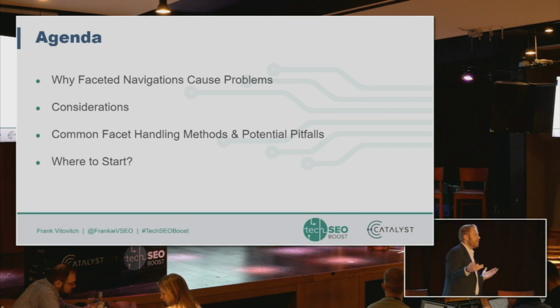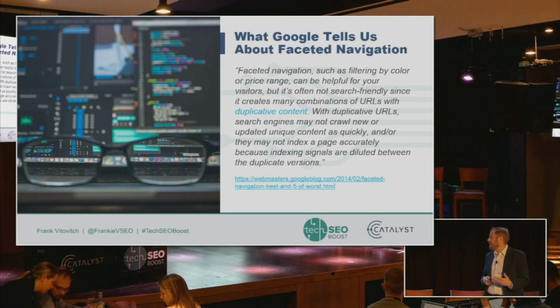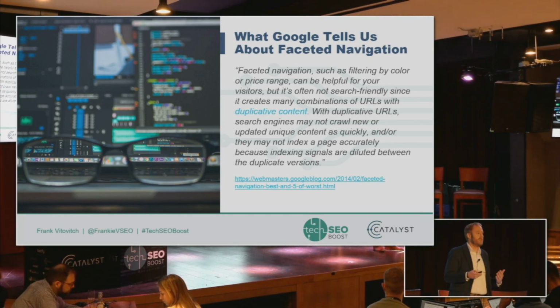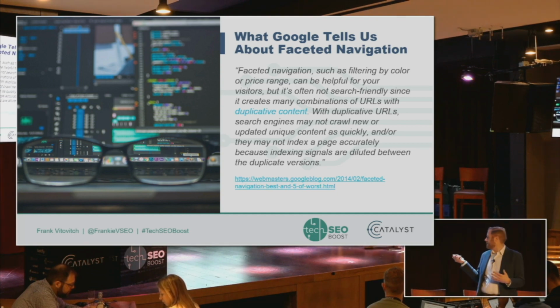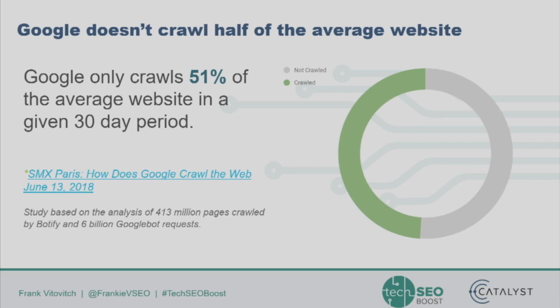So we took a look across a lot of the clients that we are currently working with and collected some examples of how people are handling it. What are some of the pitfalls of ways you can handle facets throughout a website? Nobody should be surprised that faceted navigation is an interesting and challenging topic. This is from 2014 from the Google Webmaster blog, basically saying, guys, facets are tough for us. They can cause a lot of problems around duplicate content and other issues related to creating potentially millions to billions of pages.